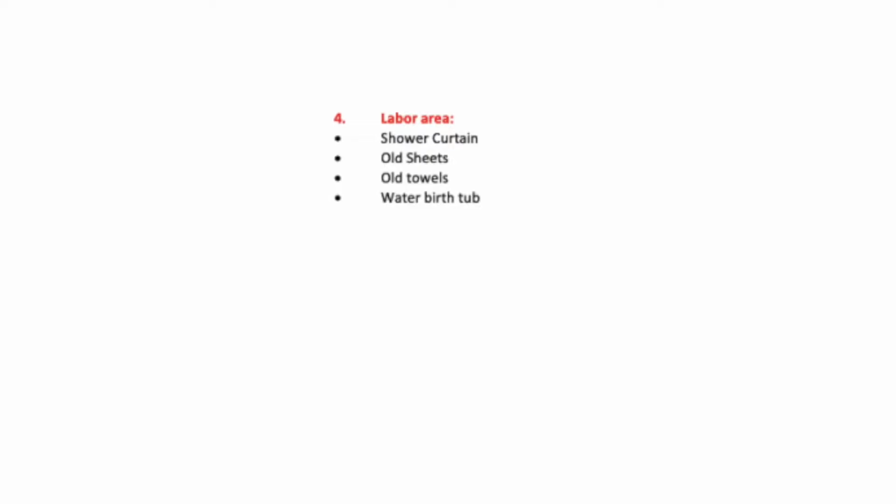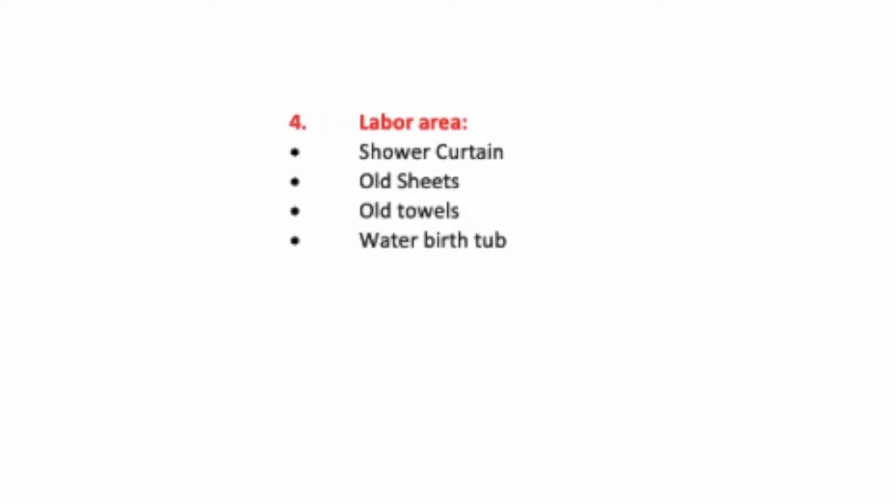Next thing on the list, going backward, is the labor area. So that means old sheets, old towels, and the shower curtain that can go underneath the sheet to protect the bed. Now, I realize in labor, it's gonna be so crazy that these things really aren't gonna matter, but I'm gonna try to prevent Wailea from grabbing my Restoration Hardware tables for me to birth all over.